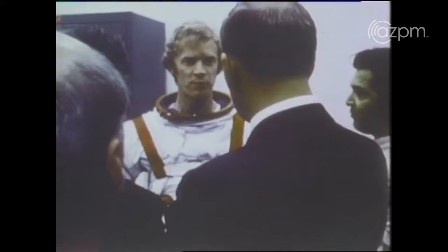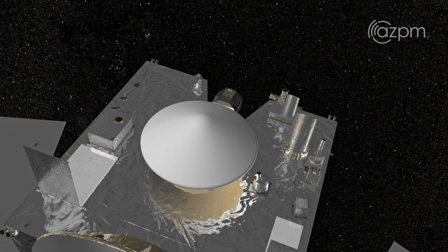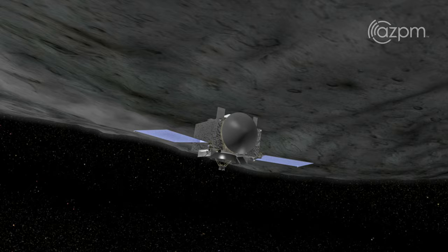Space exploration has long been an international priority. More than 50 countries have an active interest in space. Canada, one of the first countries with a satellite, supplied the laser, or OLA, used to measure and map Bennu.